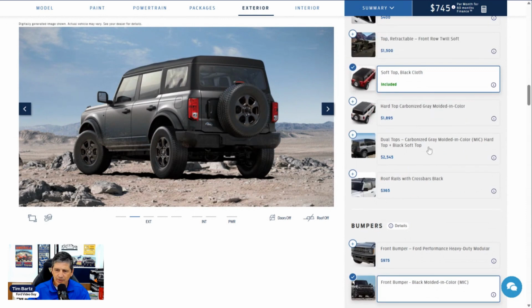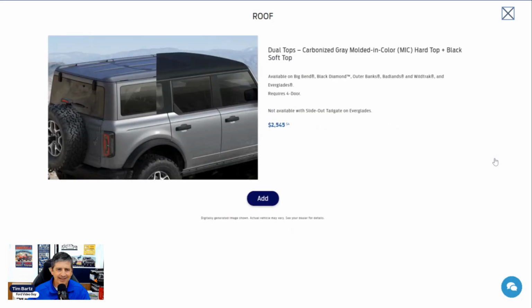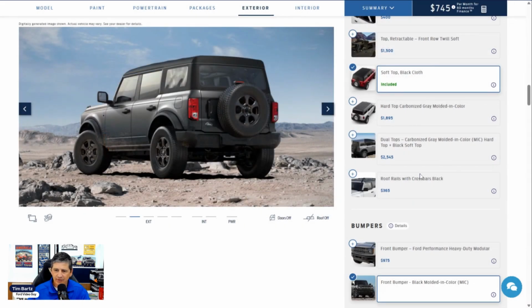Also, you can get the dual top as well. So it gives you both the cloth as well as the hard top, kind of like the image. Check that out. So yeah, there you go. So you get both. What they'll do is they'll actually have the hard top on the vehicle when it gets shipped. The cloth top will actually be in the cargo area back there. So that's available as well.